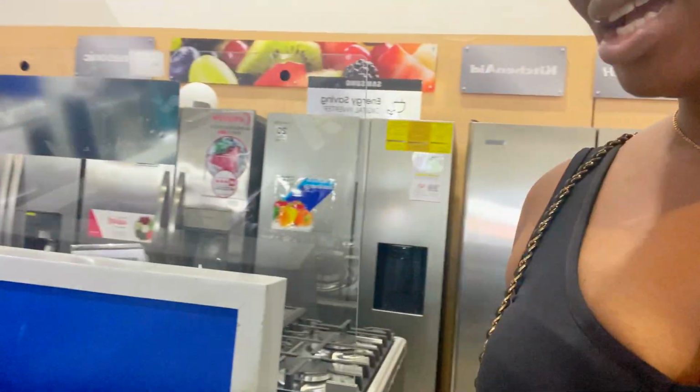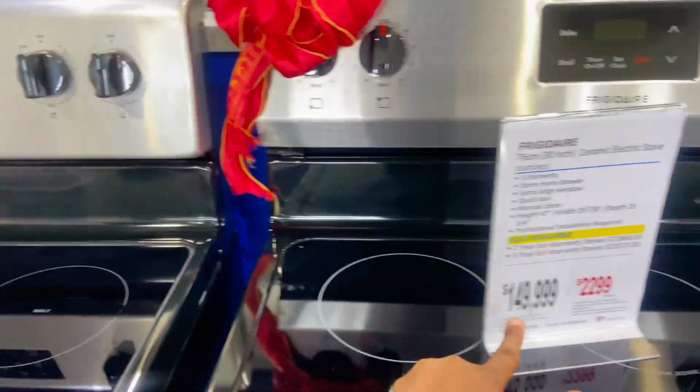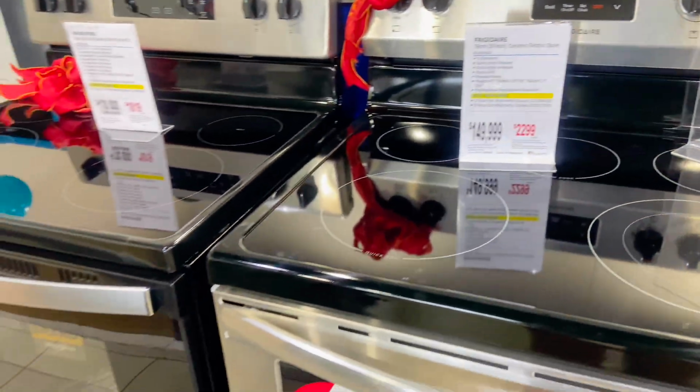So these are like the standard 4-6 burner or whatever. But you know, times are moving, very bougie. So these are what we're definitely interested in now. We have one for 144, 139. We'll call this 140, 150. But yeah, this is a vibe.